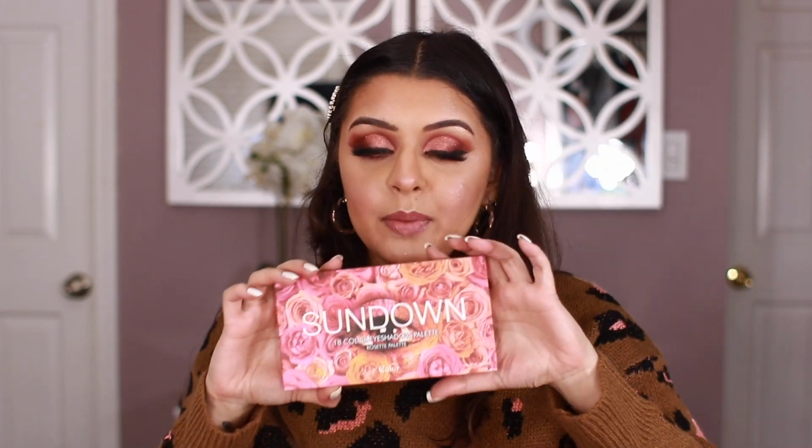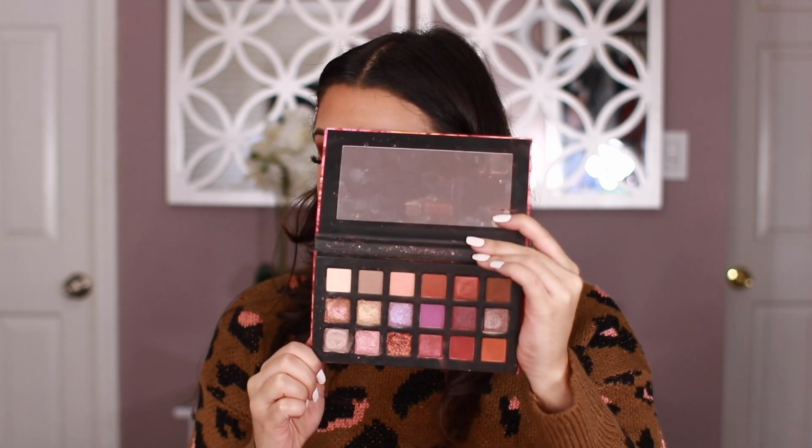So let's go on to eyeshadows. I have three right here. I have one that is very affordable. It's from Amazon. This one is a CC Color Sundown eyeshadow palette. I did a whole video on this one. I will try to link it either down below or up top because this one is amazing. The colors on this one are just perfect for the occasion.